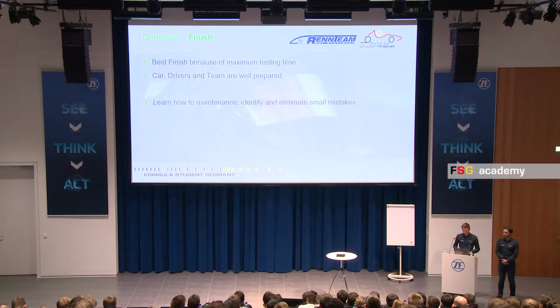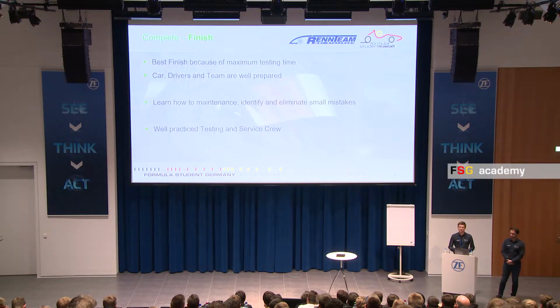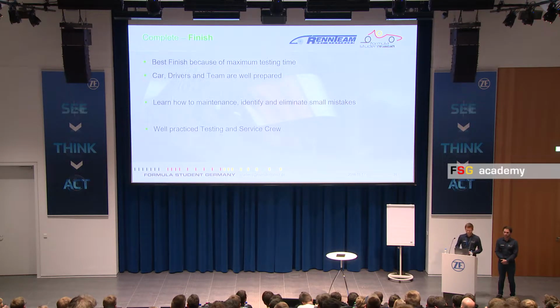And what we achieve with that is a really well prepared testing and service crew. That's one special thing we do. We split our team into 2 divisions during the testing season. We have the testing crew, which goes on during the day with the car testing, and the service crew, which repairs the car overnight for everything which breaks. The testing crew really knows how to fix the car in a fast way, because they want to keep the test day going. And at night, the service crew knows how to fix the car in a proper way, so that the problem will not come up again.